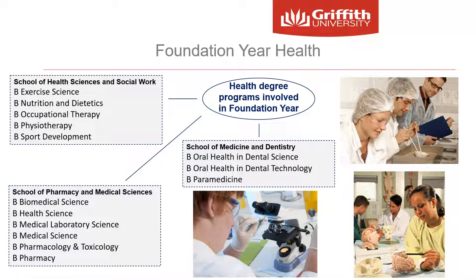So we do get, for example, students coming into the Bachelor of Health Science, and then their goal is to get into pharmacy or nutrition and dietetics or some other program. So they can get into a program with a lower entry score, do well in their first year, and then transfer into the second year of these other programs.